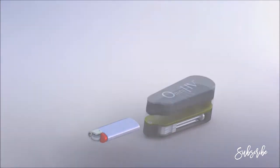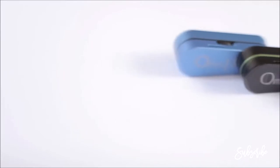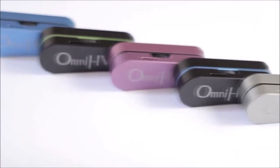The Omni 2.0 will also come in brilliant colors. You can customize your color options online or find standard options at your local shop. We want to provide more bang for the buck.